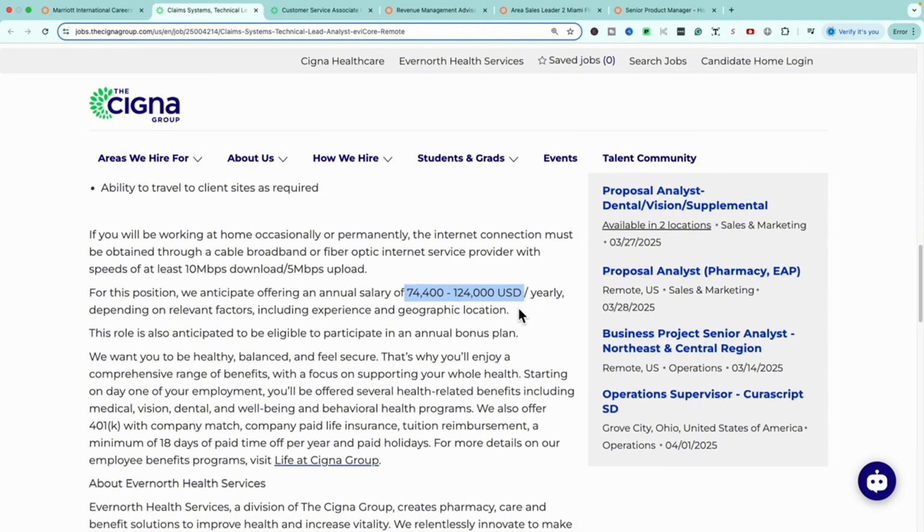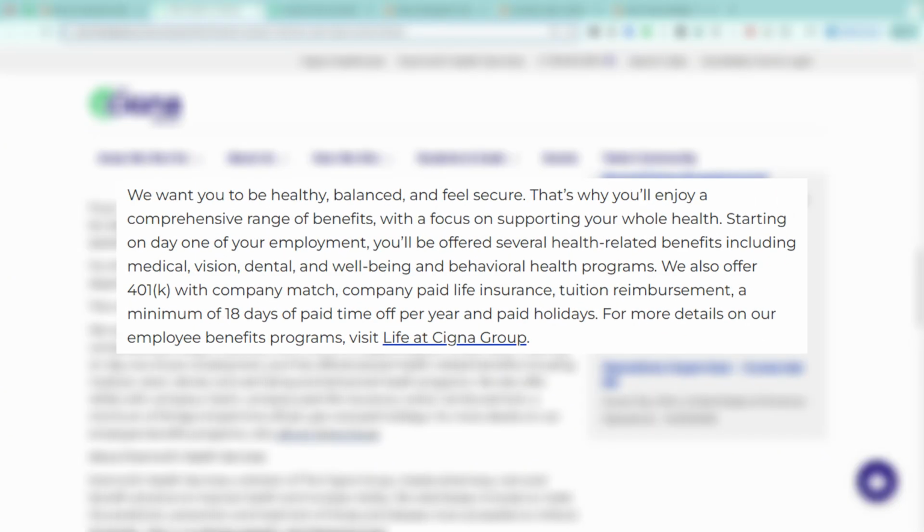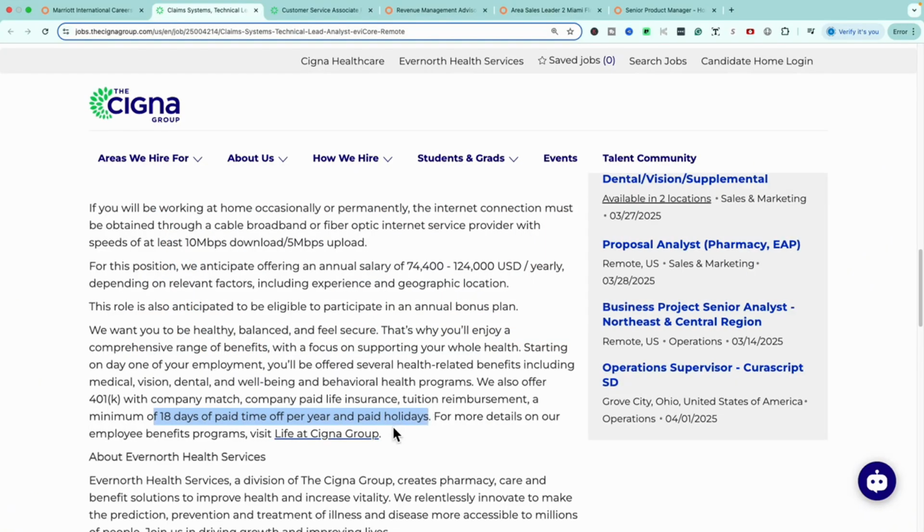Now, of course, with Cigna, you also do get their really great benefits like that medical, dental, vision, behavioral health programs. They also do offer 401k with the company match. You'll get paid life insurance, tuition reimbursement, and also a minimum of 18 days of paid time off and paid holidays. So that's already a month of paid time off that you're going to get immediately when you enter into Cigna, which is really great here.